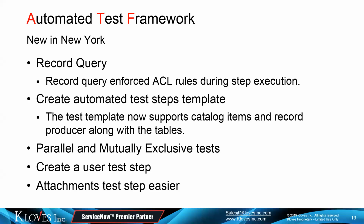Speeding up on time, I did want to get to some questions. This will be posted, so I am going to go through this rather quickly. Some good things on record query. ACLs are really being enforced more in New York. Automated test templates, so it's kind of nice. You can set up some templates as well as using tests within suites.